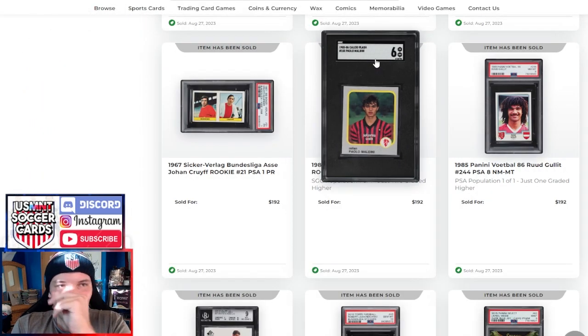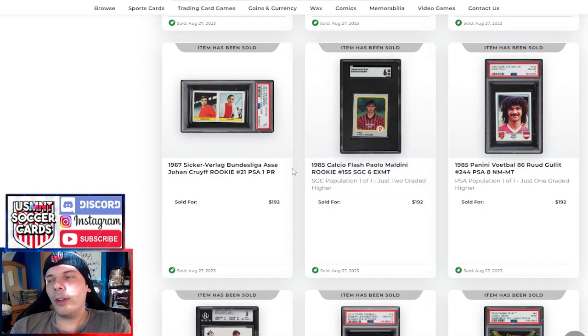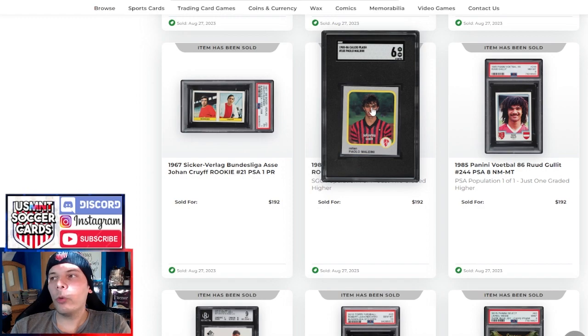I think Maldini and Baggio have struggled a lot just because they are players that aren't of the highest caliber, right? Even a player like George Best has struggled a lot recently, and that's a player where you know exactly what you want. In terms of rookies, there's one rookie, very iconic in the soccer hobby, so people know about it and it's highly desirable. While with Maldini, not as desirable a player, I wouldn't say. Especially because defenders in the hobby don't get a lot of love.